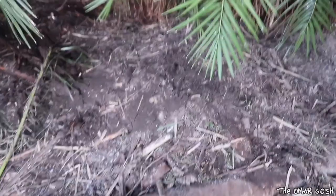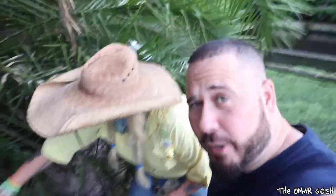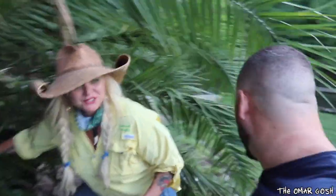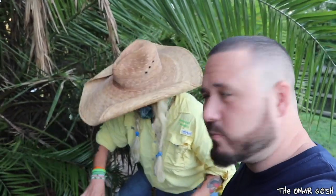Super sketch. All right. We should spend the night on this island one night. We can. Yeah. Let's do it. All right. I mean, we might get eaten, but we're on Alligator Island. Oh yeah. Let me know in the comments if you want to see Savannah and I set up a tent right here and spend the night on Alligator Island. Yes. I love it. Okay.